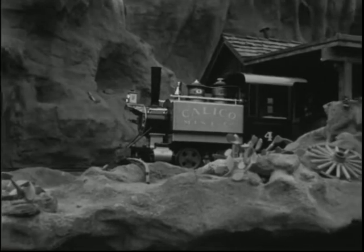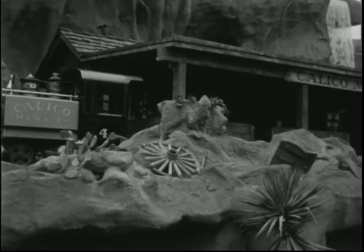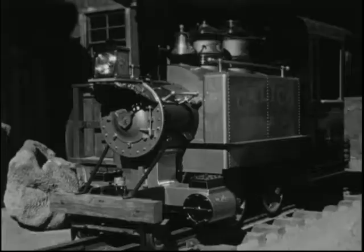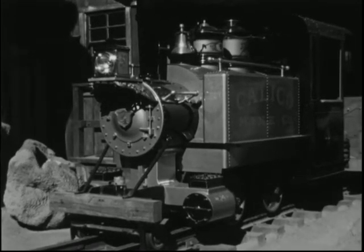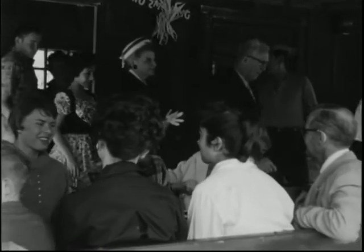In the depths of the Calico mine are authentic reproductions of early mining techniques used in the real mines of the Comstock. Every detail is authentic. This donkey engine is just like the real thing. The passengers ride in 5 wooden-planked mine cars strung out behind the engine.